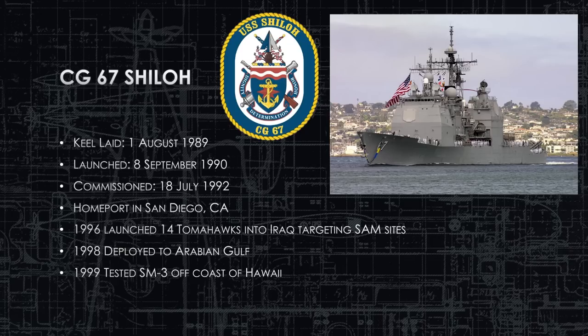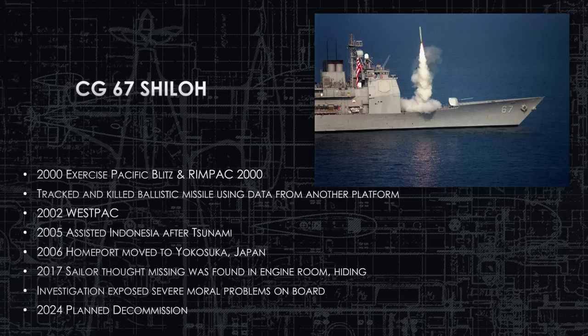This is where they shoot a ballistic missile, often from Vandenberg Air Force Base in California, obviously no warhead, and they don't tell the ship when the ballistic missile's coming. They let it detect it and shoot it down, and it did. This test was a success in 1999. 2000, Exercise Pacific Blitz and RIMPAC 2000 goes off, tracked and killed a ballistic missile using data from another platform.